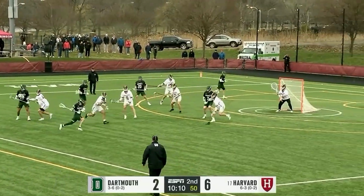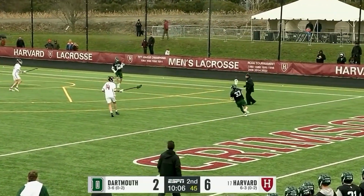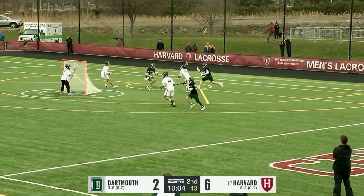They played with their academics a little bit in terms of aligning everything with the COVID year because you don't have the ability to play as a grad student in the Ancient Eight.